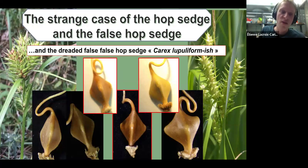But we kind of find intermediates between these two, especially in Ontario, and Will could probably tell a lot about these. I call those colloquially Carex lupuliform-ish, because they were kind of intermediate between the two. Those forms are actually very common in Florida and in South Carolina. There are some of these weird intermediates in Ontario as well. And so I wanted to know, okay, what the hell are these? Are they really lupulina, lupuliformis, or are they hybrids between the two?